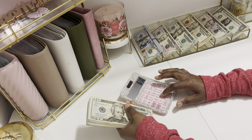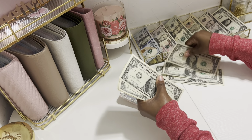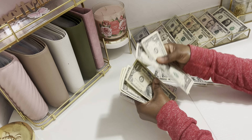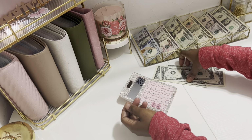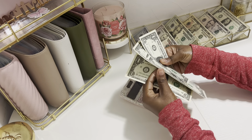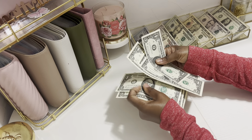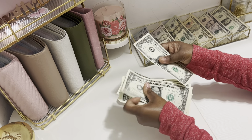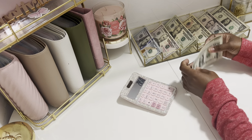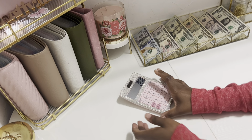1, 2, 3, 4, plus 5. I said 4, so 5, because I hit 5 on the keyboard. These are so crispy. 1, 2, 3, 4, 5, 6, and 7, plus 7. 1, 2, 3, 4, 5, 6, 7, and 8, plus 8. So we are cash stuffing $2,850.